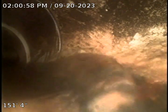Okay, as you can see, this is the turn to the city main. Unfortunately, our camera, we're completely out of push rod at this point. We will go ahead and shut the laundry off. We will let all the water drain down. We'll pause our recording, and then we will record as we pull back.